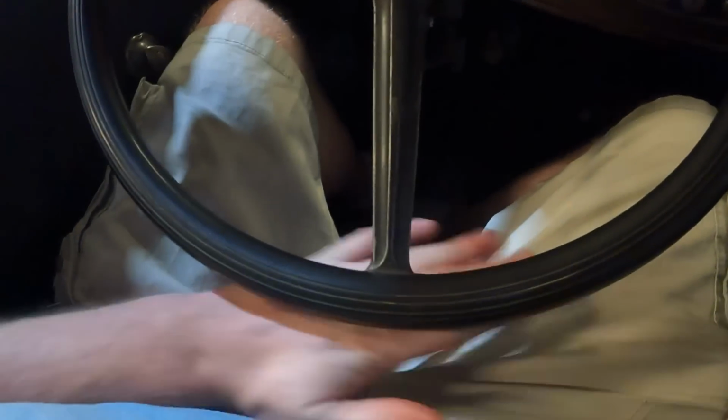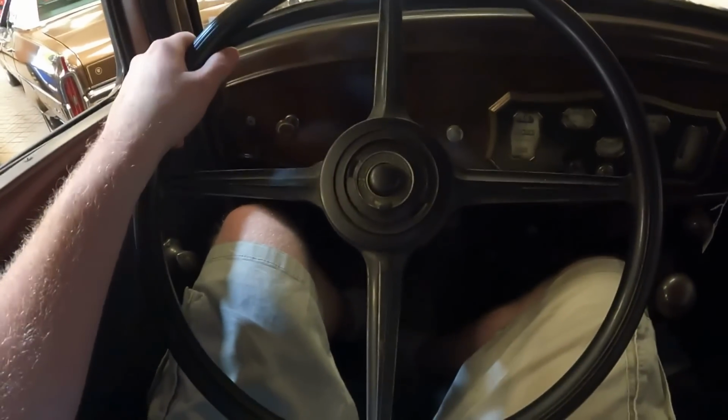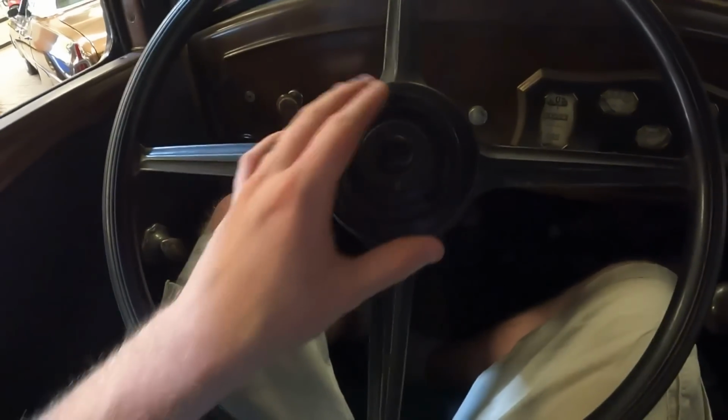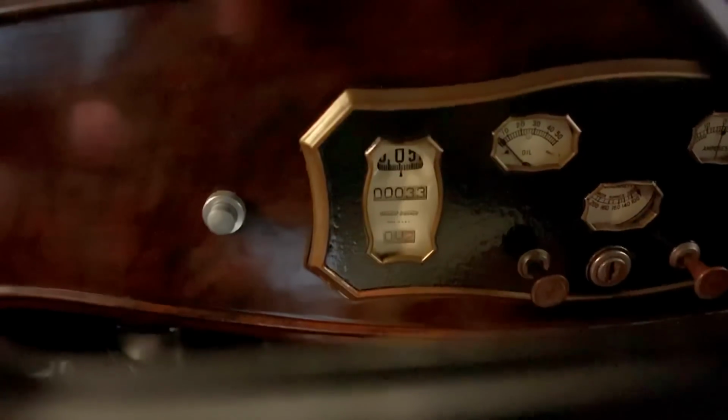Underneath the steering wheel, there's tons of space. It's not an issue in this car. This steering wheel position is kind of like bus driver position, but it's not bad. And the steering wheel turns around the hub and the hub stays stationary, which is cool. On to the button switches and knobs.